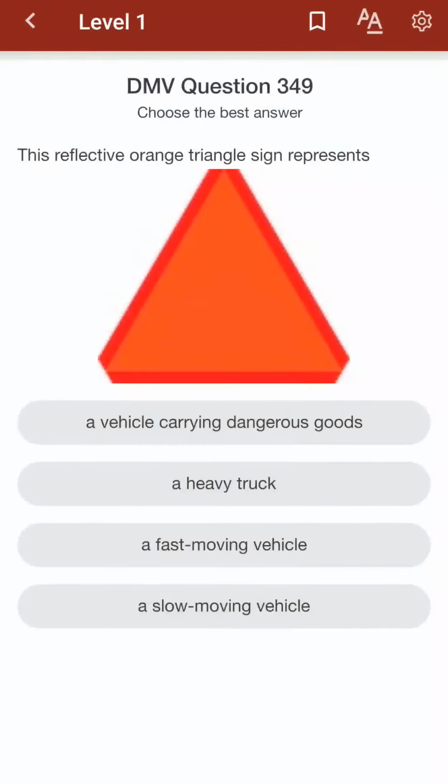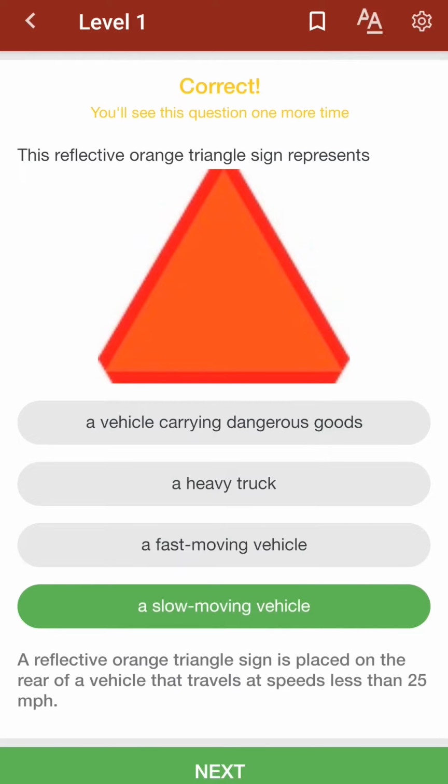Question 349. This reflective orange triangle sign represents. Answers. A. A vehicle carrying dangerous goods. B. A heavy truck. C. A fast-moving vehicle. D. A slow-moving vehicle. The correct answer is D. Explanation. A reflective orange triangle sign is placed on the rear of a vehicle that travels at speeds less than 25 miles per hour.